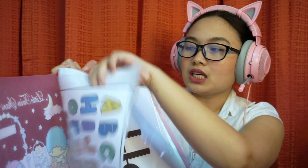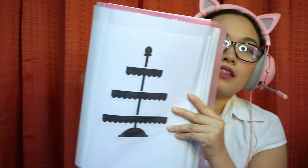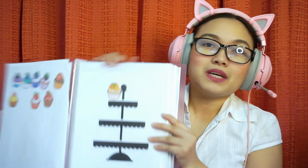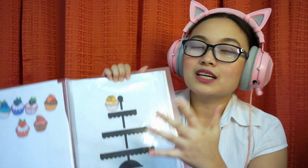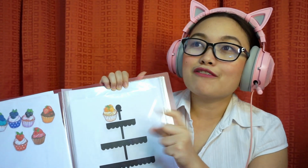On the next page is a cupcake stand. I have the cupcakes here, so whenever they give a correct answer, they earn a cupcake. So a friendly tip, you can ask them whatever food they want to eat for that day. For example, would you like to have cupcakes for today? Would you like to have some fruits? Would you like to have some cookies for today? So yeah, speaking of that, the more they get, the more excited they will be. So treat your reward as something precious and only give it to them if they really earned it.